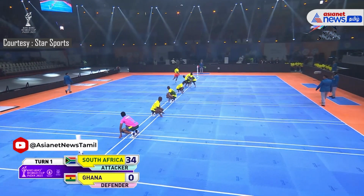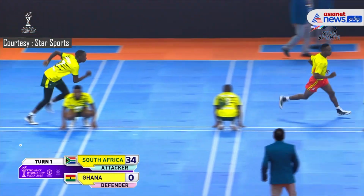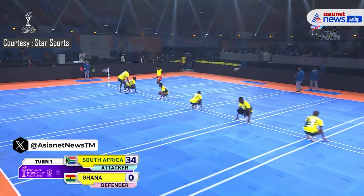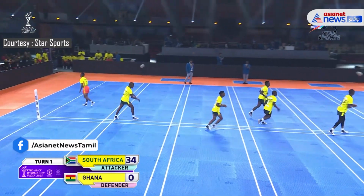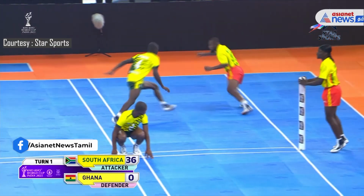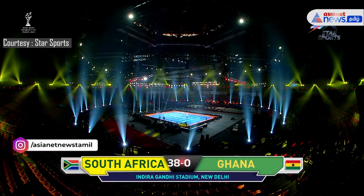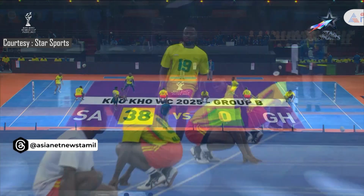But at the moment, it seems that Ghana is settling down, because the rhythm that you see at the moment of the defender is much better than what it was on the previous occasions. 1.5 minutes, maybe a little less than that, remaining for the South Africans to attack and get one more point, and they do that wonderfully. The scoring is done more while you're attacking, but even the defenders can earn points, and that's a spectacular dive. Just hope that he's all right. It's 38-0. South Africa in their turn, using 7 batches up. Now it's time for Ghana to respond.